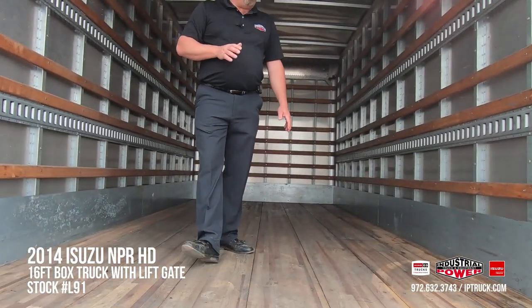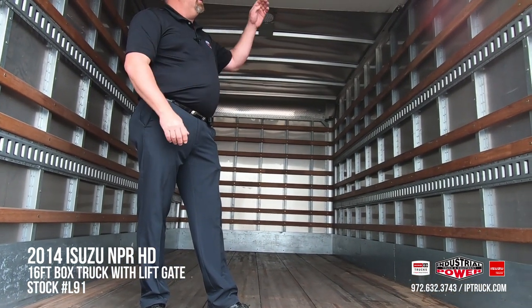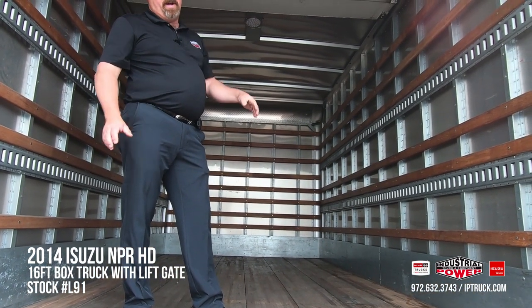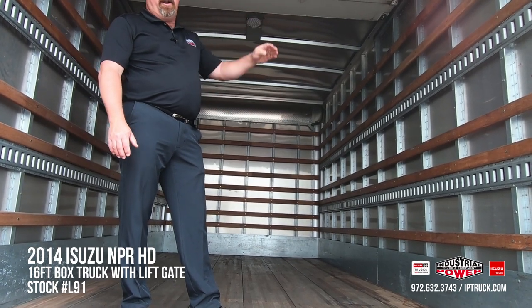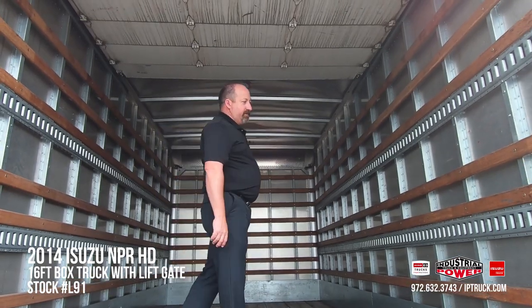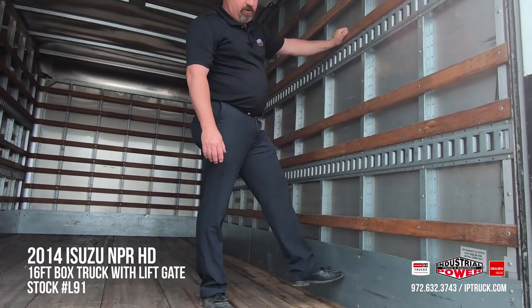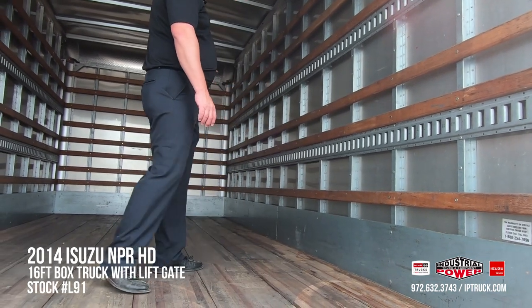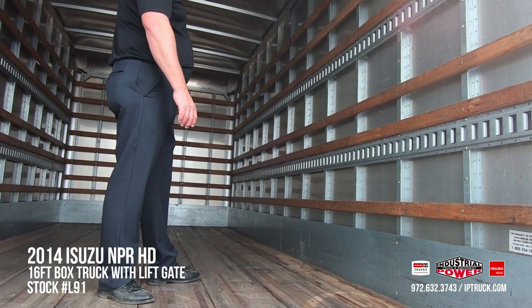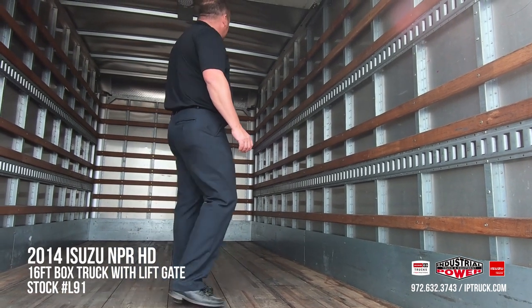This body is a Smyrna Cargo. It is 16 by 90 tall by 96 inch wide, so it's a little higher, good for hauling appliances and furniture. It's got the two rows of E-track. It's got the slats, and it's also got steel scuff that goes up to the front, across the front and back around to keep it from damaging the outside skin.